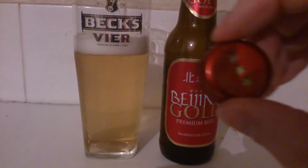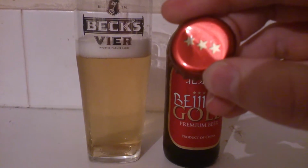So there we go. It even says product of China. And we've got a little bit just on the foil there. Right, so then, Bejing Gold coming at you at 4.3. If this autofocus wants to sort itself out, we can see it eventually. Okay, there we go, we got there, 4.3. Bejing Gold, 4.3. Lovely stuff. And nice decorative cap with 3 gold stars at that. Lovely stuff.